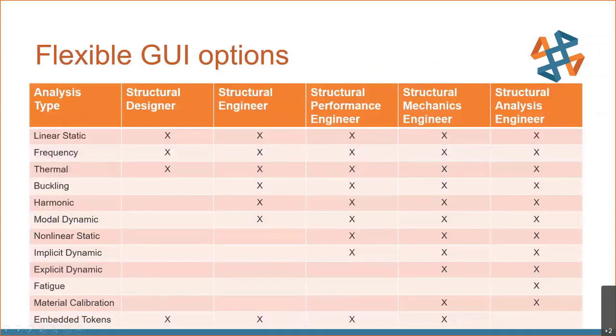We have a lot of flexible solver options. So with traditional Abaqus, you get all of it with one license. That's how a lot of other tools are as well. With the platform, you can see we have roles ranging from the structural designer with just your linear analyses, all the way to the structural analysis engineer, covering all your different physics domains, dynamic, explicit, static, nonlinear, et cetera. So you can really get the right GUI to fit your exact needs, all available at different price points.